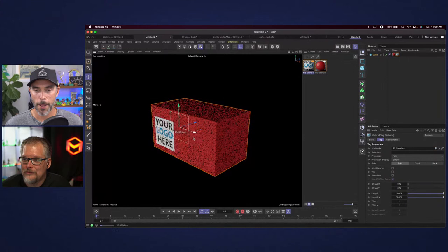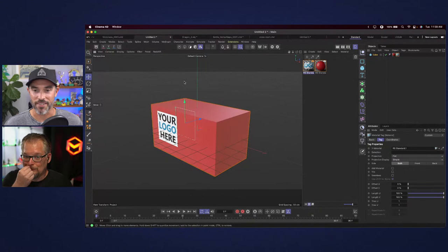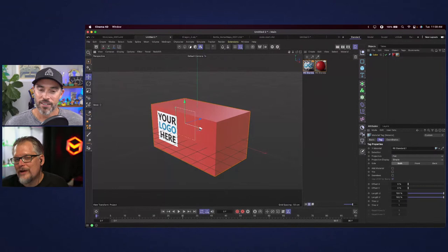Live. Yeah. So imagine you had to stack 18 materials in the past. That would be such a pain. Yep. Now you could just do as many as you want live in the viewport, just like you did. I think there is a limit of like six right now. Six stack materials? You can do six.